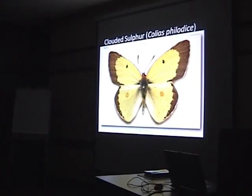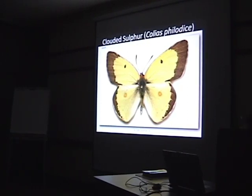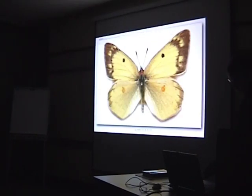So our first one, the clouded sulfur, otherwise known as the common sulfur, because it is very common. This is the typical male look of a sulfur. Very yellow, solid borders, whereas the female is also yellow and has these fenestrated borders, so black borders with holes in them.